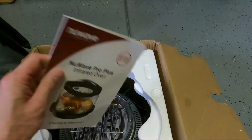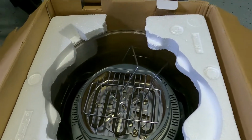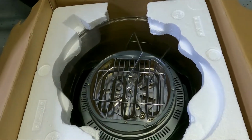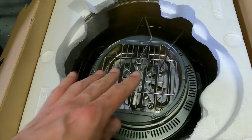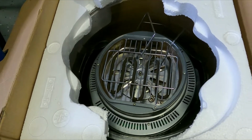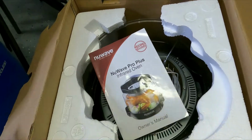It does have the instructions. It's got the main unit, the plastic around the outer ring, I guess. It looks pretty good. There's a little bit of dirtiness here, but the grill down below, the rack I should say, is kind of dirty. So I'm going to have to do some cleaning, unfortunately.